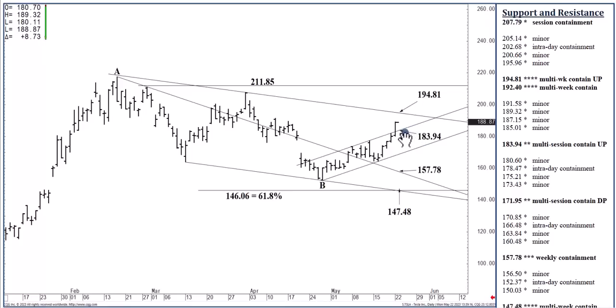Now for the day itself, I have 183.94 that can contain selling for at least a day and possibly into midweek. We're just a day or two away now from testing 194.81, so long as we hold above 183.94. So 183.94 is not only a good day trade level, but a decent swing trade level.